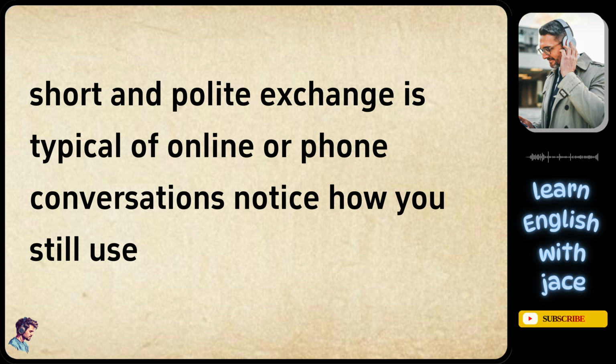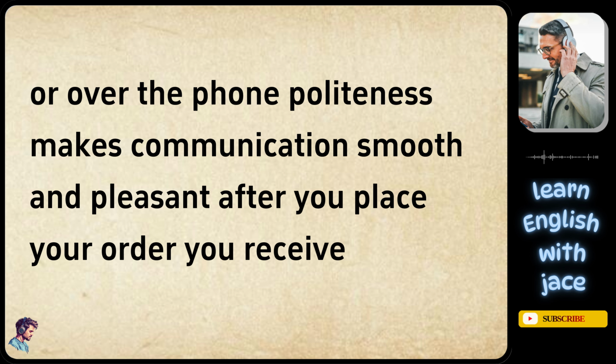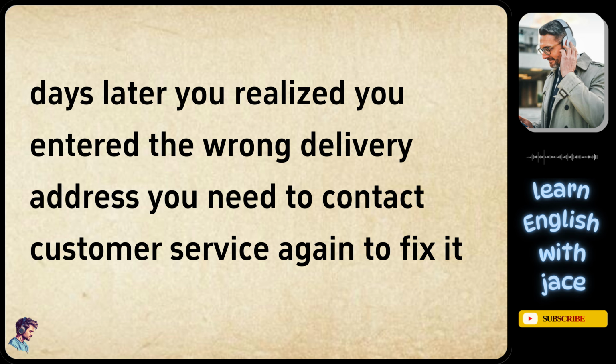This short and polite exchange is typical of online or phone conversations. Notice how you still use polite and clear phrases. "I'd like to ask," "Can you help me?" "Thank you for your help." Even in writing or over the phone, politeness makes communication smooth and pleasant. After you place your order, you receive a confirmation message. Your order has been placed successfully. Estimated delivery time, 3 to 5 business days. But 2 days later, you realized you entered the wrong delivery address. You need to contact customer service again to fix it.